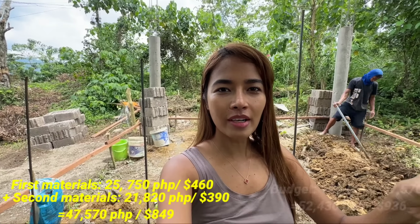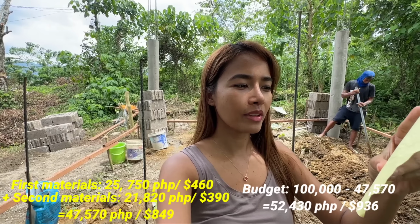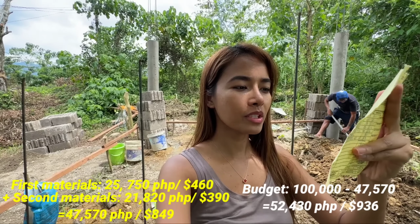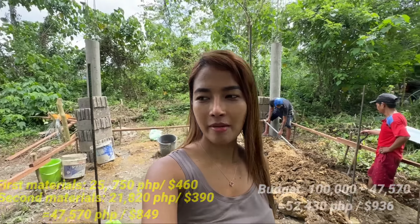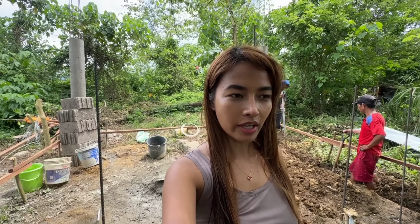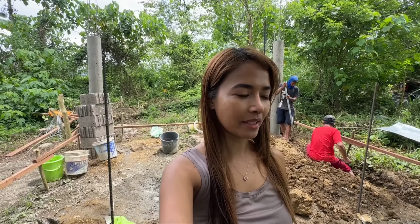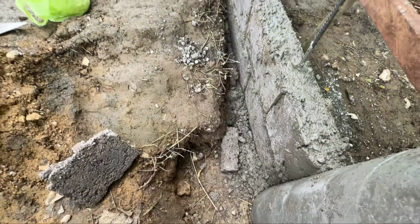If you guys can remember, our budget is 100,000 pesos. So 100,000 pesos minus 47,570 pesos, we still have 52,430 pesos. And that's not including labor yet. But so far so good. At least we already have the roof. And I think we need more materials once we do the flooring, the tiles, and a lot more. But we still have 52,430 pesos. So it's good.